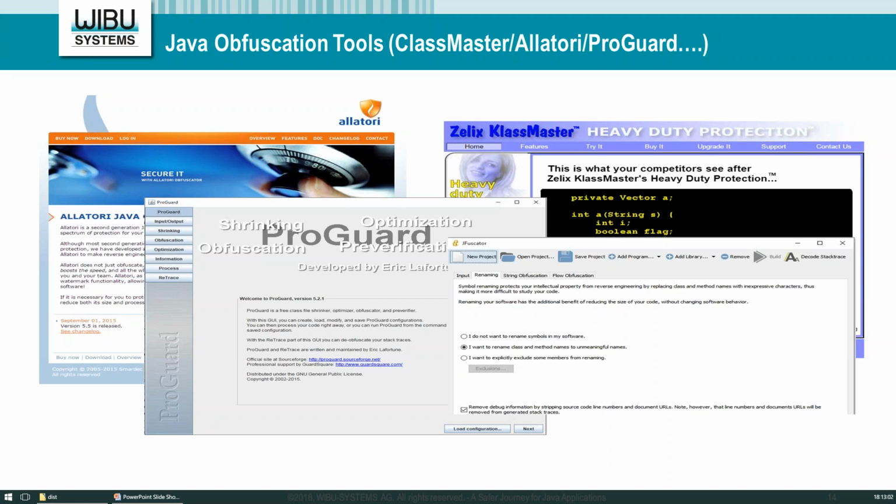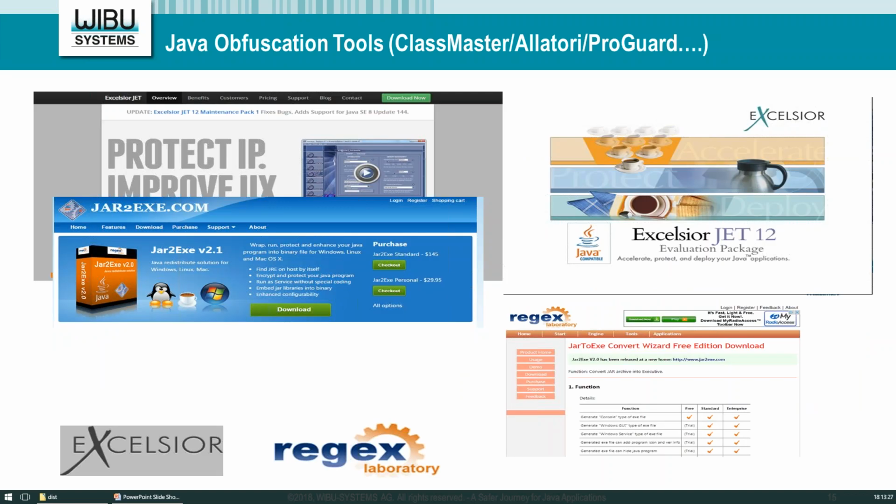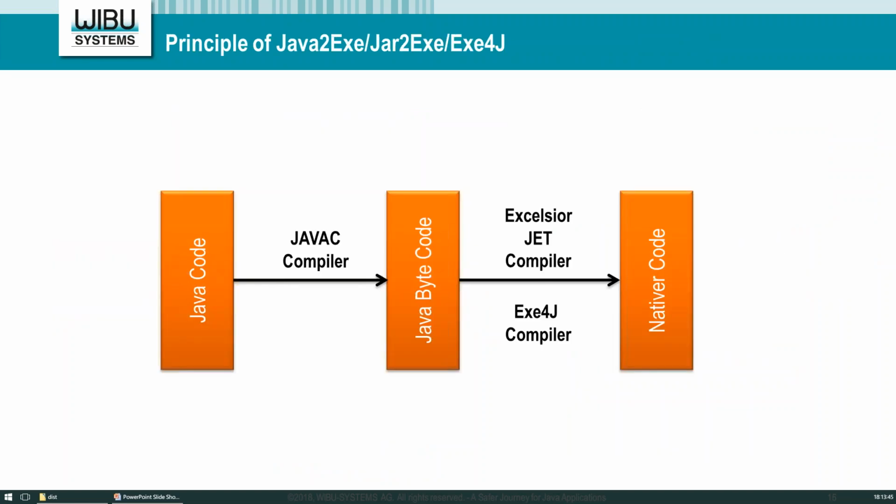Here is a small selection of different tools that are available in the market to obfuscate Java bytecode. One very popular one is ProGuard, because it's open source. And there are others like Allatori, for example, or Classmaster that are available commercially, so you have to purchase a license from them. As I said, there are others, for example jar2exe, to translate applications from Java bytecode to native binary, which allows you to use other protection mechanisms on the native code that is the end result of the translation.